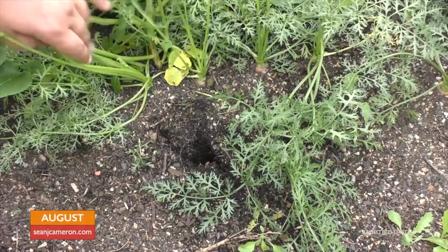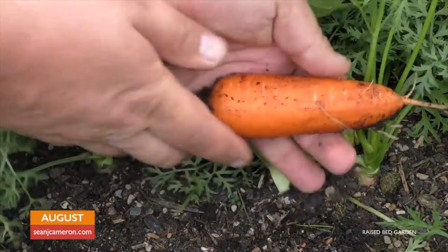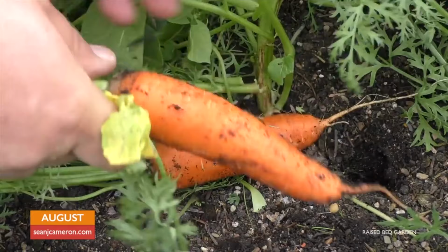I've got this rogue potato that's appeared from somewhere. That's better. Like I said, this is early. Should be a lot bigger than that, but I want a carrot for my tea. So there you go, let's take this one as well. Decent size, aren't they? Sweet candle.